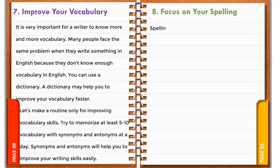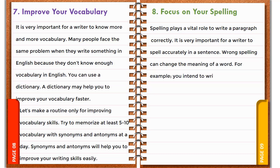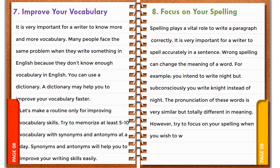8. Focus on your spelling. Spelling plays a vital role in writing a paragraph correctly. It is very important for a writer to spell accurately in a sentence. Wrong spelling can change the meaning of a word. For example, you intend to write night, but subconsciously you write knight instead of night. The pronunciation of these words is very similar, but they are totally different in meaning. However, try to focus on your spelling when you wish to write something. You need to practice more and more.